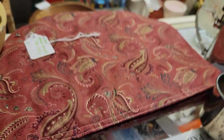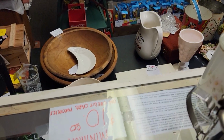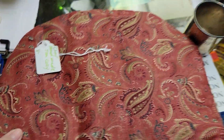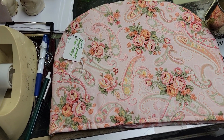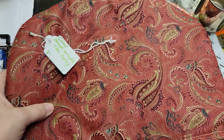We have a couple of tea cozies. These are hand sewn, and we had put them over a tea kettle, and it fit over that nicely. These are $6.40. There's 2 patterns. We have paisley, and then we have roses. That one does have paisley in it as well, but we're going with roses on that one and calling this one paisley. So if you want to buy them, I can keep that description so I know what you're referring to.